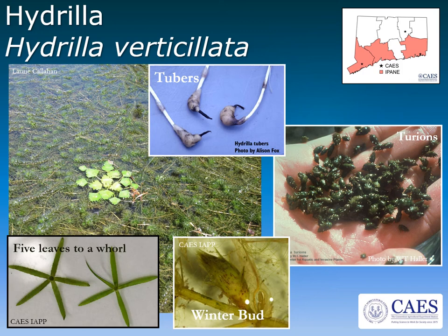And then we have hydrilla, Hydrilla verticillata. This is the big bad one. It might be the worst. So you can see it here. Don't pay attention to this. This will come up later on. But here you have this hydrilla that's matted at the surface. It's long and green and bushy, and it can spread almost any way you can imagine. It spreads through tubers. It spreads through turions. It has winter buds. It also spreads through fragmentation. So it does its very best to spread and take over everywhere.